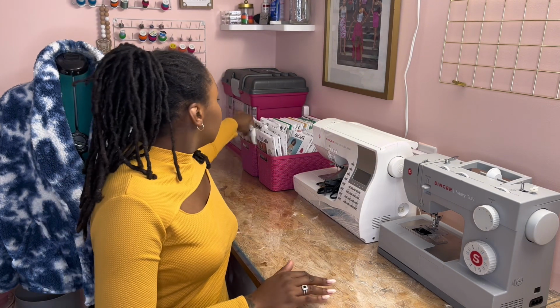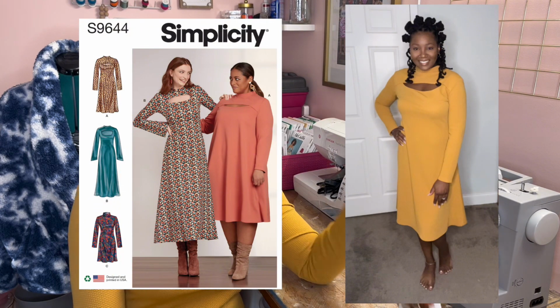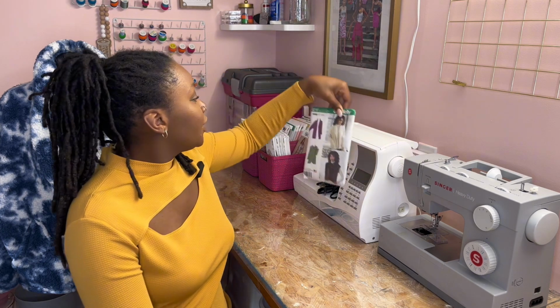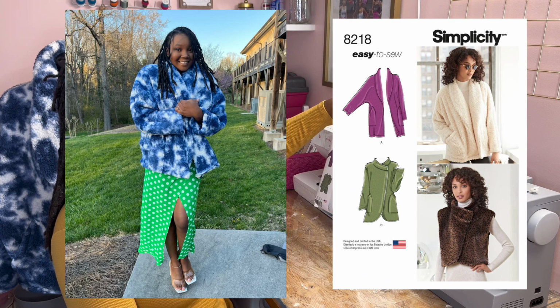Today is all about my clearance pattern and fabric finds, as well as a couple goodies that I'm going to be using to keep me on task when it comes to my sewing projects. Now, before we get into that, today I am wearing Simplicity 9644 View A, and then girly behind me is another Simplicity pattern. She is 8218 and she is View B.